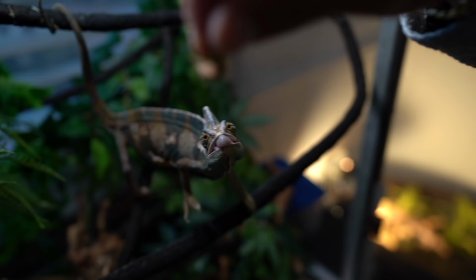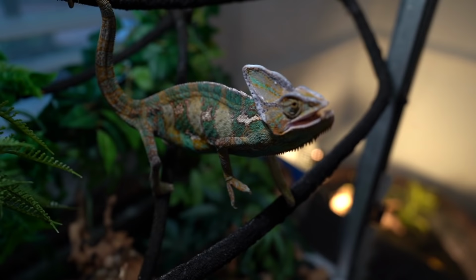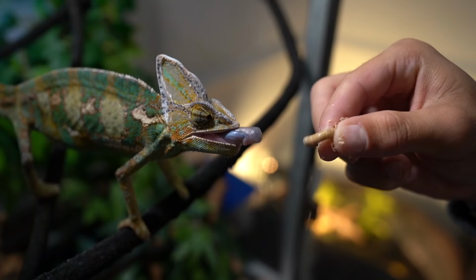Oh, he missed. Get it, Ralph. There you go. Look at his colors slowly changing. Yeah, they're getting greener now. A little lighter. Ralph, you're an absolute stud. He is a stud. Bam.